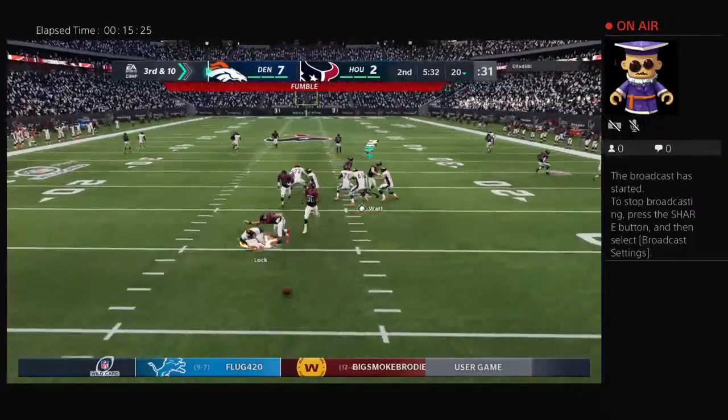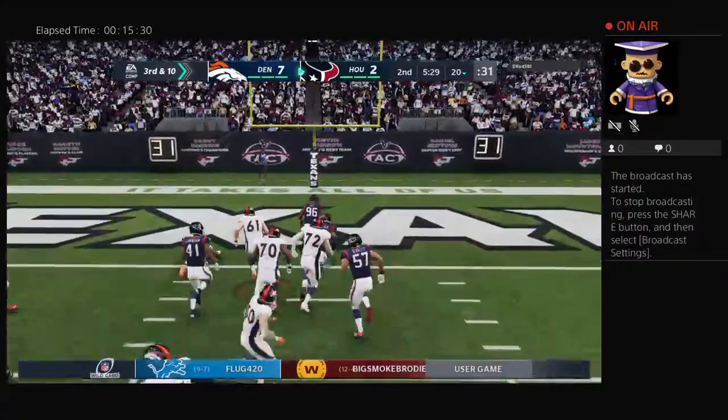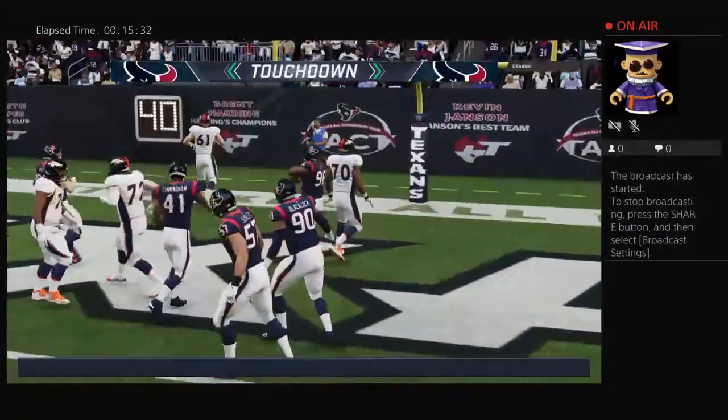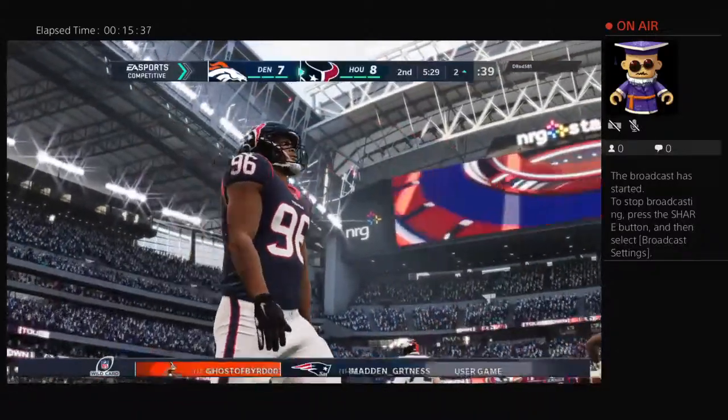Locke working out of the gun. Now Locke, he lost the football. It's out. And the Texans say they have it. They do. And they will bring this one back. A fumble return for a Texans touchdown.